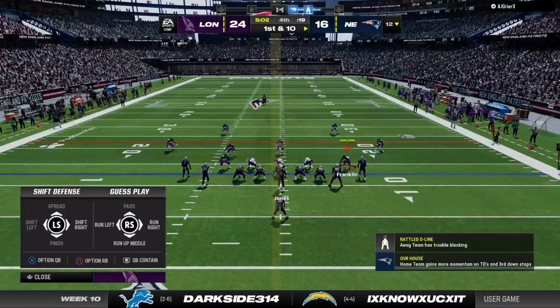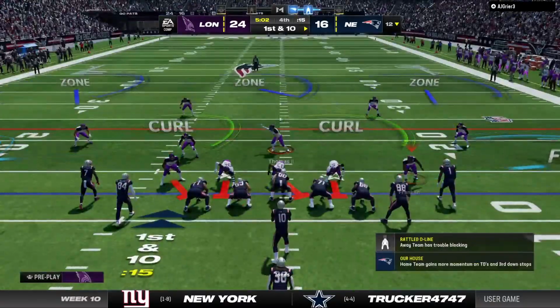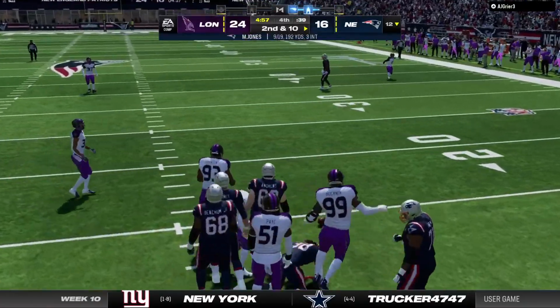Here we go, get set. New England with a first down as they begin the drive. Last time out, you remember their drive stalled, but thanks to their kicker, he booted a long field goal to at least get them 3. Now here they'll try to do better and find the end zone.